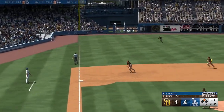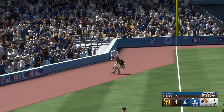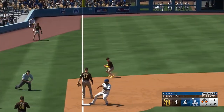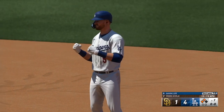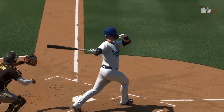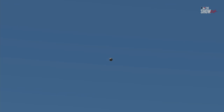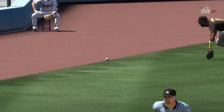In the air, left side, Profar on the move towards foul ground. Dives, but it kicks off his glove, and he's got a double. Seeing some good swings from him right now with consecutive extra base hits. Just a bloop hit behind third, and that's a really tough play for a third baseman or shortstop to get to, and the same for the left fielder. So he just found a perfect place to drop that one in.